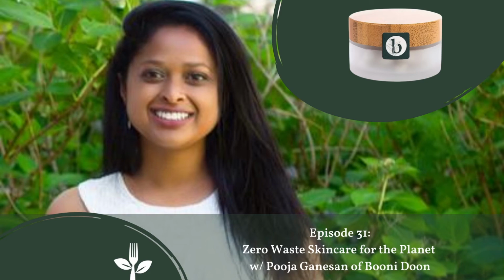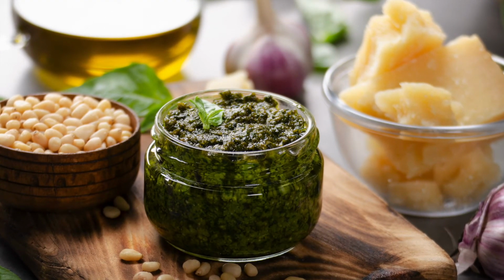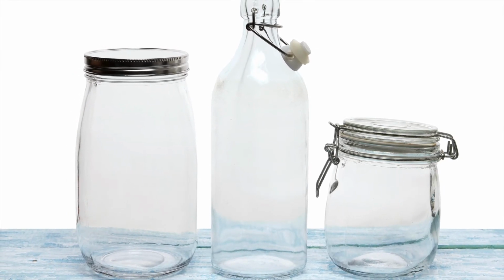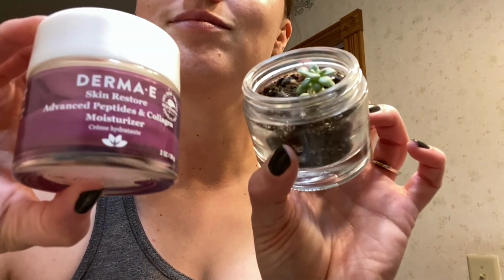If you're using a non-refill product, consider buying containers that you can at least repurpose. A glass jar of moisturizer is a lot easier to repurpose and recycle than a specifically shaped and branded pump bottle. I've been using my Derma E moisturizer jar to start new succulents, but you could also use them for homemade cosmetics and deodorants, or store things like hair ties, bobby pins. The possibilities are really endless.